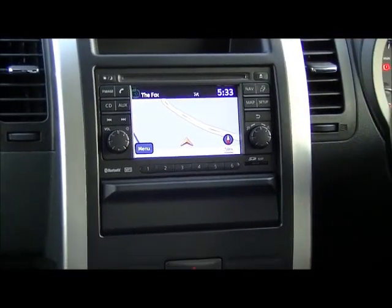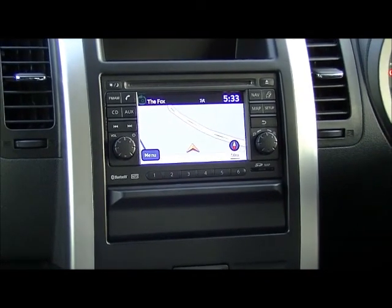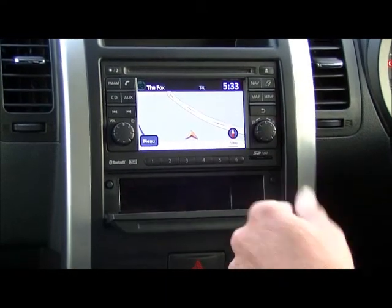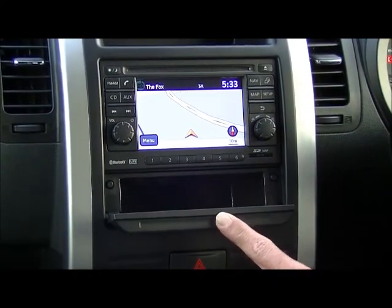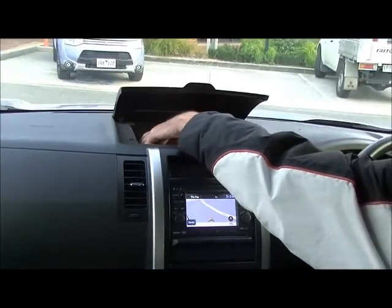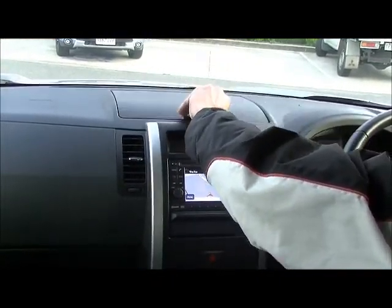It does have a CD player with MP3 compatibility. And as I mentioned, you can stream your music. Little storage compartment there. Another larger storage compartment up the top there. No money in there, it's a pity.